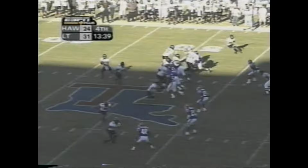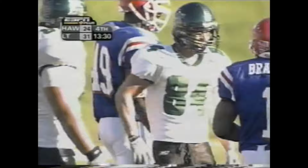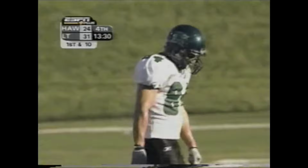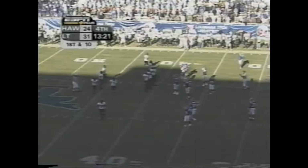Blitz. Little bubble screen outside. And out to about the 38-yard line is number 84, Britton Comine. An 8-yard pickup before Trevon Brown hauls him down. Louisiana Tech was bringing both outside linebackers right here. Hawaii had the perfect play called, that bubble screen. Corey Brazil misses in number one, and then it was off to the races if they didn't get great pursuit from the inside.